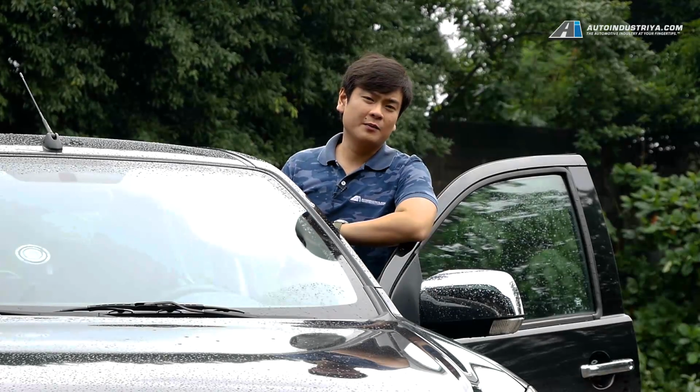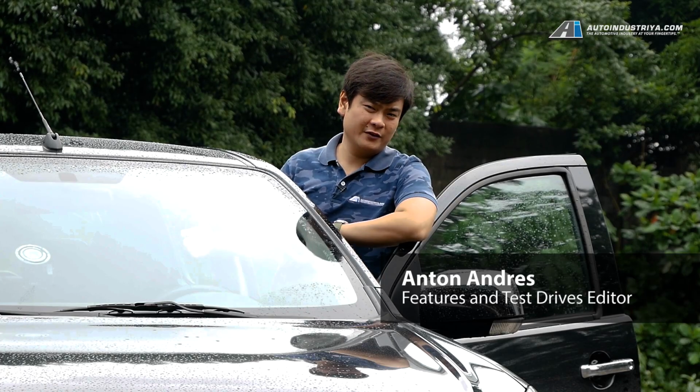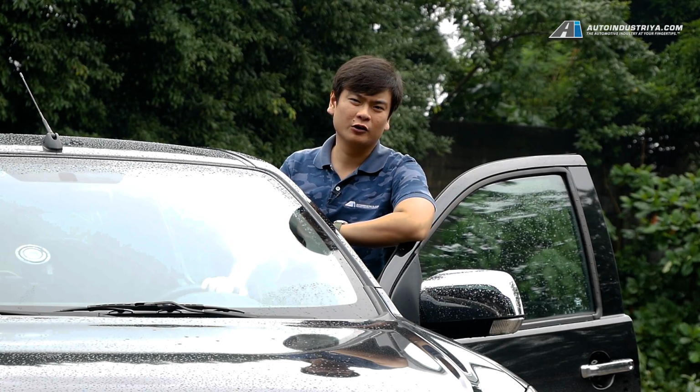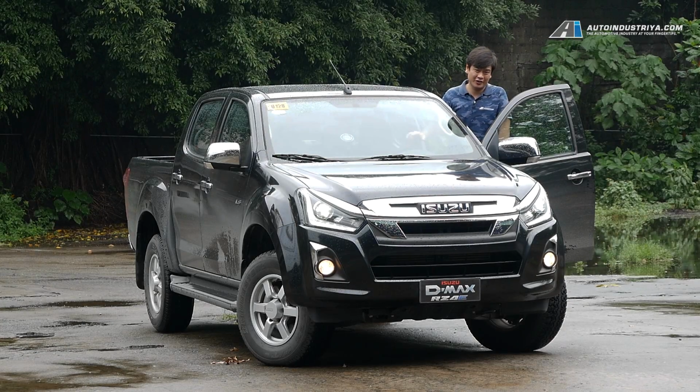Pickups have definitely come a long way. From rugged workhorses, they can now practically be family vehicles as well. But there's one pickup that always stuck to its blue-collar roots. It's this, the Isuzu D-Max. And there's a new engine under the hood.